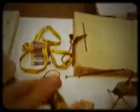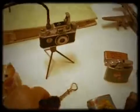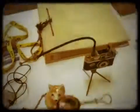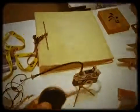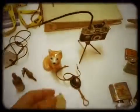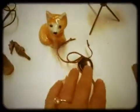Same with this little bottle. And this, a few other things. This is a roach clip a boyfriend of mine made for me. Just to put your little end of your joint in there to smoke it. And there's my prefect badge. I suppose putting them next to each other is quite ironic.